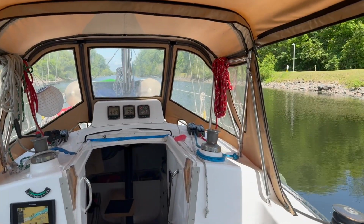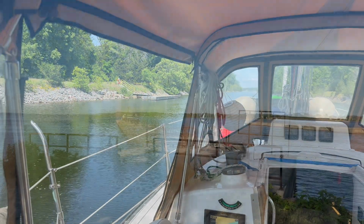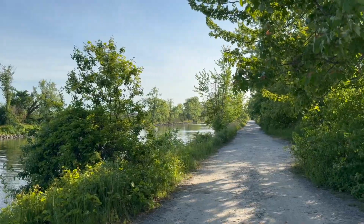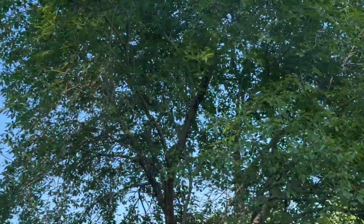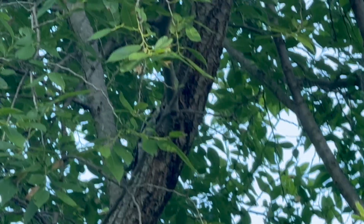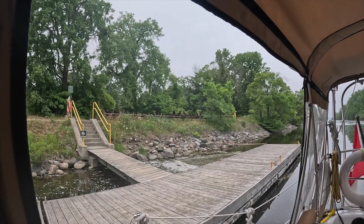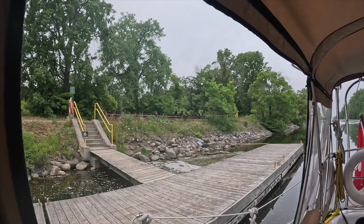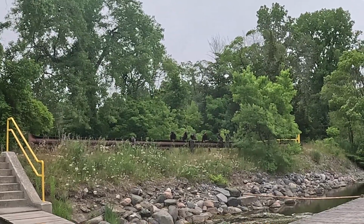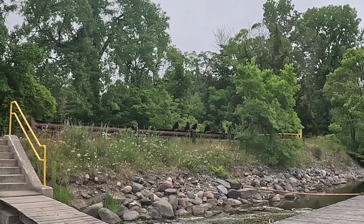So I'm going to go ahead, do a U-turn, and then do a docking on that dock over there, the wooden dock. So we'll see how that goes. This is the east end of the Murray Canal. I'll be coming down here. There is a woodpecker. What are those? Turkey vultures? They're just sitting there.